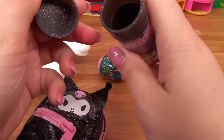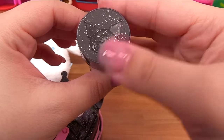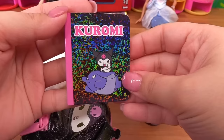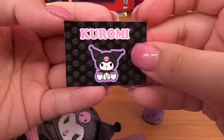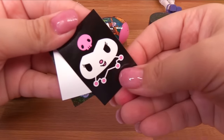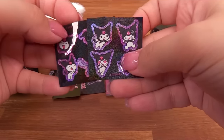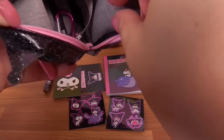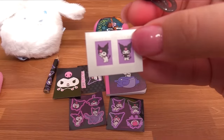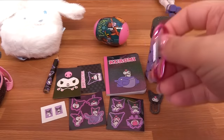And inside here, well, it's just a container. The lid also has Kuromi's face on it. What else is in here? Here is Kuromi's notepad. Very pretty. That's holographic. A postcard, a pencil. Here's another postcard with her face on it. So two postcards. And whoa, look at these cool stickers. We still have more in here. Looks like we get two Kuromi themed stamps and a paper clip. Final thing is a pink back clip.